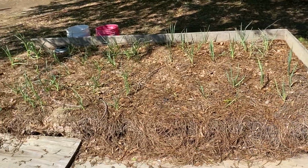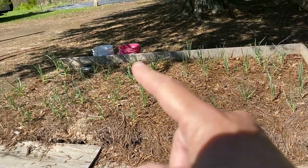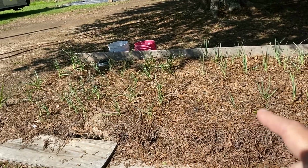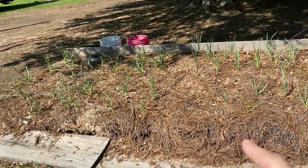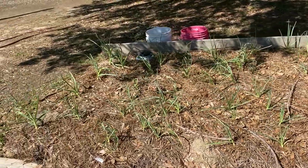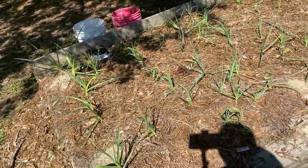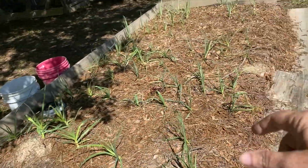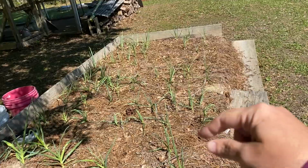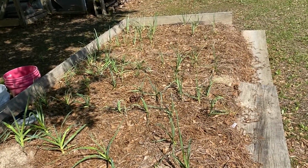You can see that this raised bed is falling apart. I did, however, keep this for one more season. I wanted to try my hand at planting garlic, and I mean, most of it came up, so we'll see. I do not think that this is going to be something I do every year, but if I do, it won't be in this area again, because after I harvest this garlic, this bed's going away.